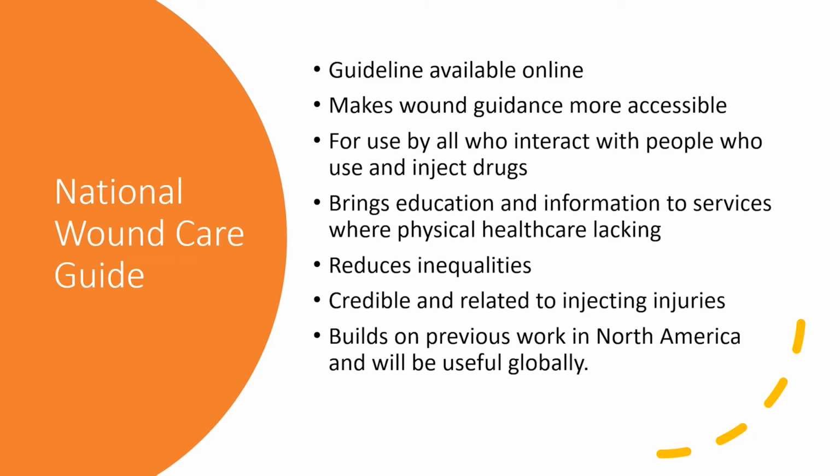It builds on previous work, as I said earlier, done in North America, and hopefully will be useful for everybody who works with people who inject globally, because there is nothing similar to this other than what we have encountered in North America, and that's quite specialist to that particular population.